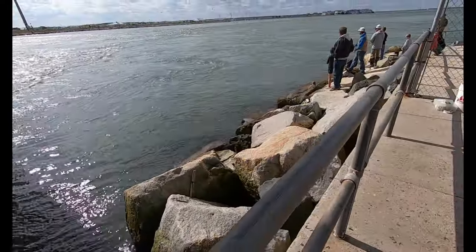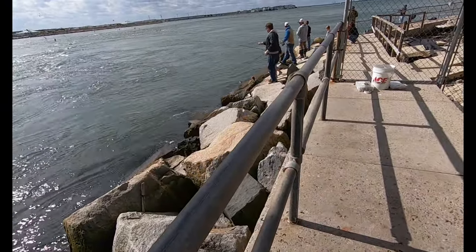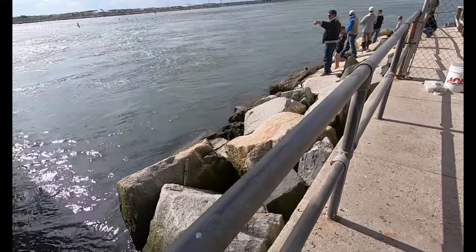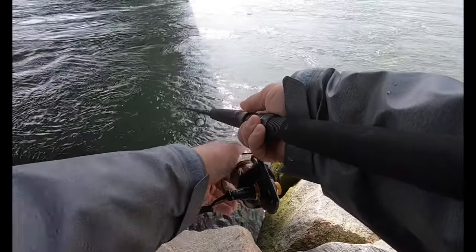If you can take a look, there are, I don't know, about 100 gulls right there in between the wash, between the bay and the ocean, where this current is really turbulent, and there's a huge school of bay fish right there. Kind of neat.